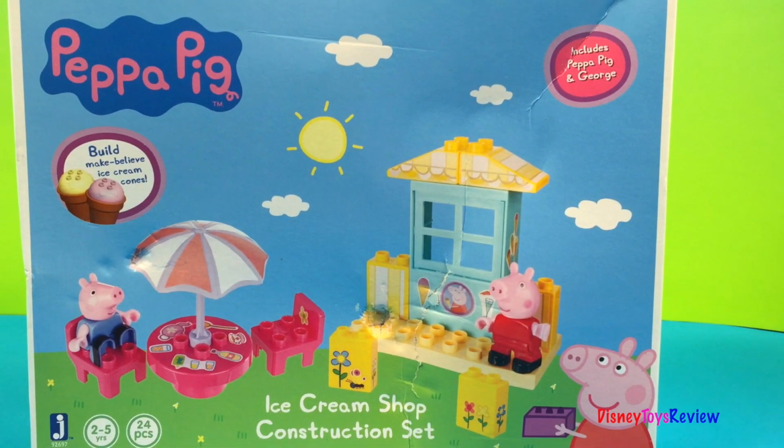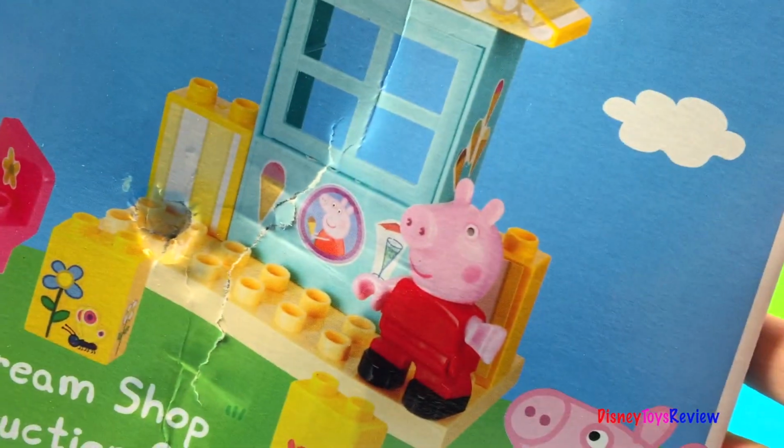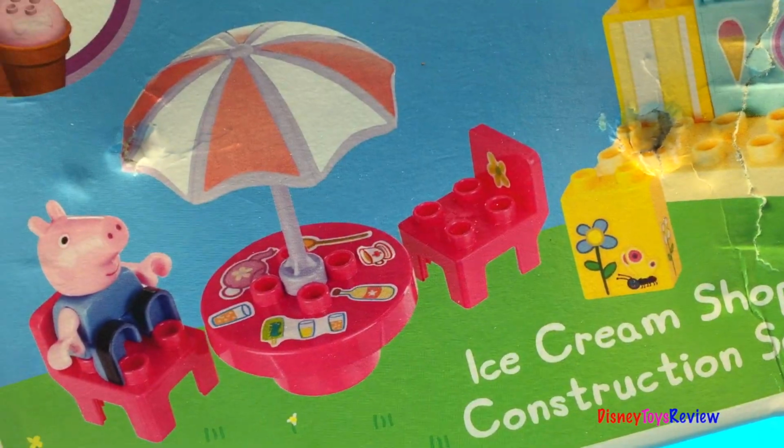Today we have Peppa Pig Construction. This is the ice cream shop. Do you like ice cream? I like ice cream.